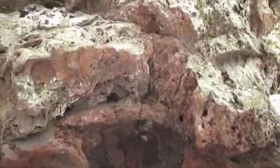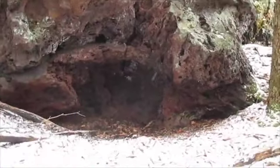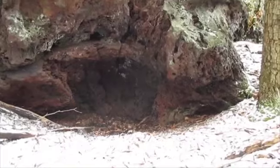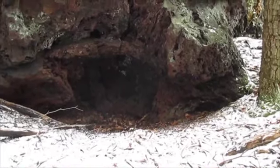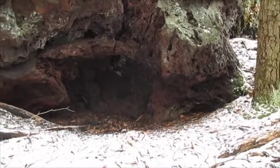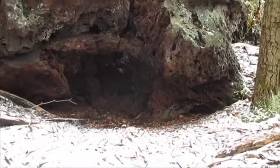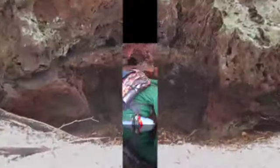Okay, there's a rock overhang guys, so there's a pre-made shelter, and I think it's going to be out of the wind. So what I got to do now is get inside there, clean it out a little bit. Looks to me like there's been a forest fire burned through here or something. So I'll get in there and clean it up some and get us a place to get a fire going, or see if we can get us a fire going.